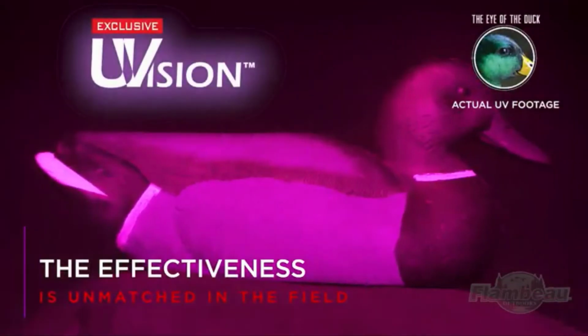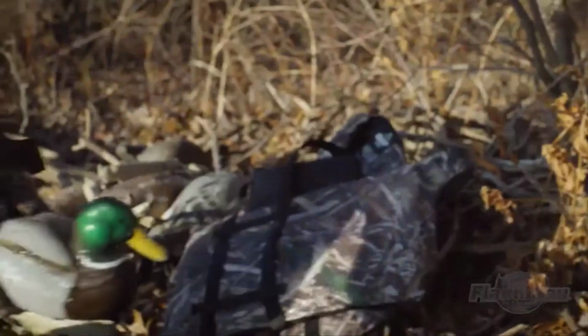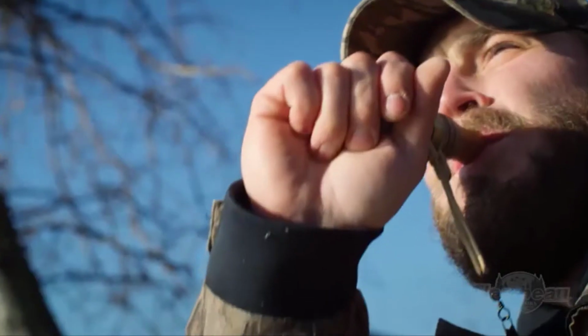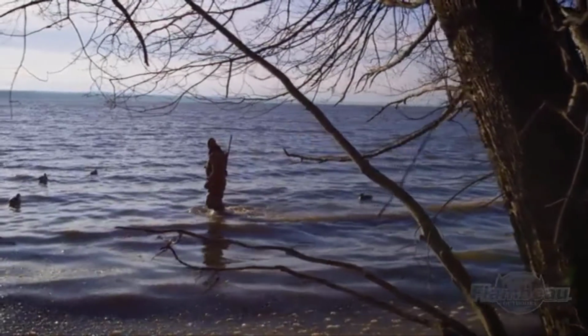You know, ducks see things in a different light. They see the U-Vision day after day or hunt after hunt. I used to think myself that I was a better caller than those guys, but I guess I have to admit it was probably more the U-Vision technology and the Flambeau decoys that made the difference. No other decoy spread paints a picture of safety that says, "Come on down, the water's fine."